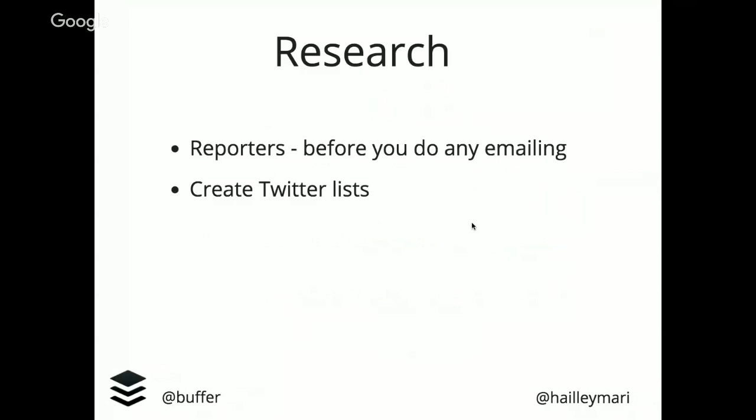and I'm not sure if it's super valuable, but I'll create different lists, like if there's a particular story that we're doing, a Buffer campaign, and I think that a couple of reporters might be particularly interested, I'll create these lists, and then I can follow along with only their tweets and scan them to make sure that what I'm thinking about pitching them is something that they're talking about or interested in right now. This is also helpful because while Twitter is wonderful, you might not want to follow the 200 reporters that you're interested in talking to. So adding them to lists is just a much more clean way to make sure that you're getting the right information there.